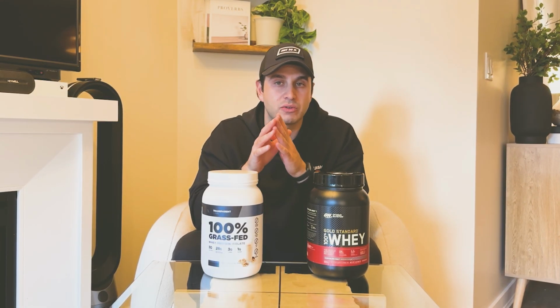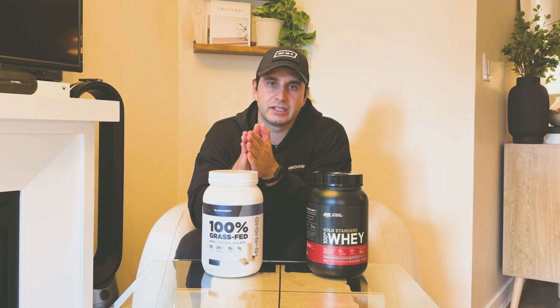Up first is the ingredients, and the winner happens to go to Transparent Labs. Other than the fact that both are third-party tested protein powders, there are virtually no other similarities between the two. TL Whey Isolate and ON Gold Standard Whey differ in the types of protein they use, the percentage of protein per scoop, how the products are used, and whether they contain gums and artificial colors. Overall, TL Whey Isolate has a more natural ingredient list.